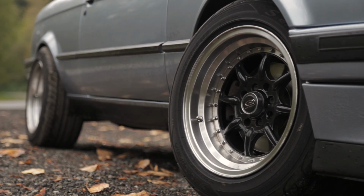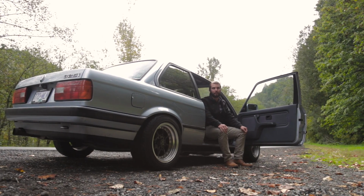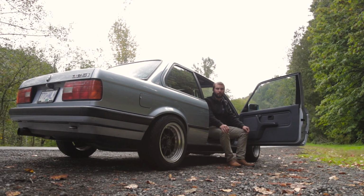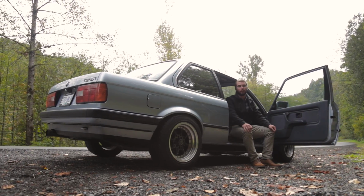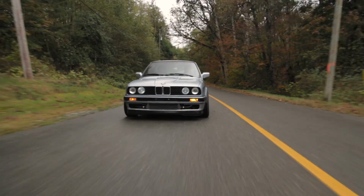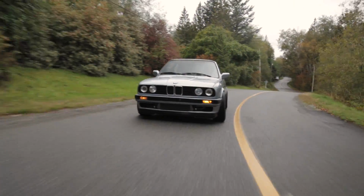The wheels are not a legit Rota, they're a knockoff wheel. They're a 15x8 ET0, and then it's got Yokohama S.Drives for rubber. Very good tire and very grippy, even in the rain. Filming out here, it's got good traction.